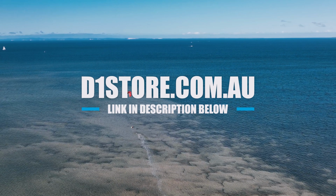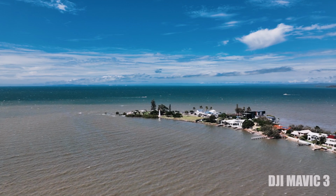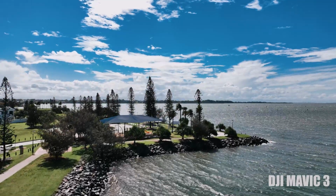The Mavic 3 only just came out, and like I said, it's double the price of the Air 2S. So for a lot of people who are considering the Air 2S or the Mavic 3, I'll have a full comparison on the channel. I've got a few comparisons coming up very soon for the Air 2S versus the Mavic 3, but this guy here can capture 5.1K video. Now you might be wondering, Dan, did you screw that up? You said the Air 2S can capture 5.4K. No, I did not. This can capture 5.1K, where the Air 2S can capture 5.4K.